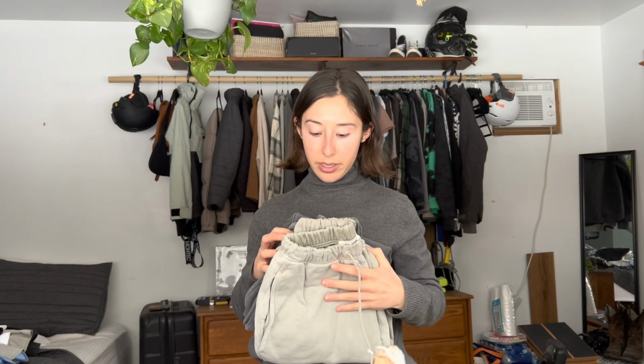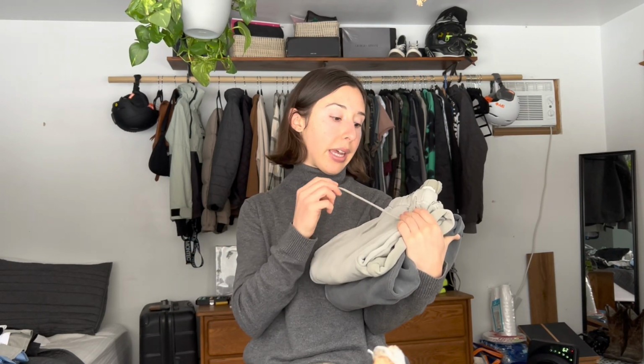So I'll show you them. These are the Elwood sweatpants. I have it in this green, muted green, and then this gray color. I am keeping them out. I didn't put them away because sweatpants are always nice.